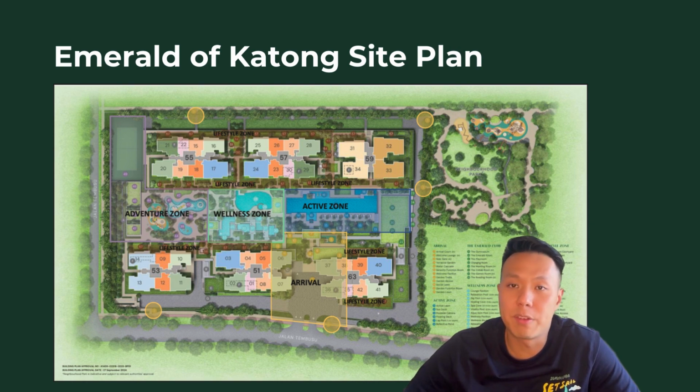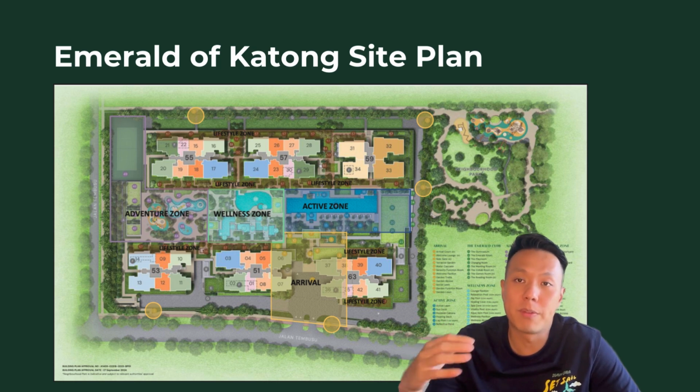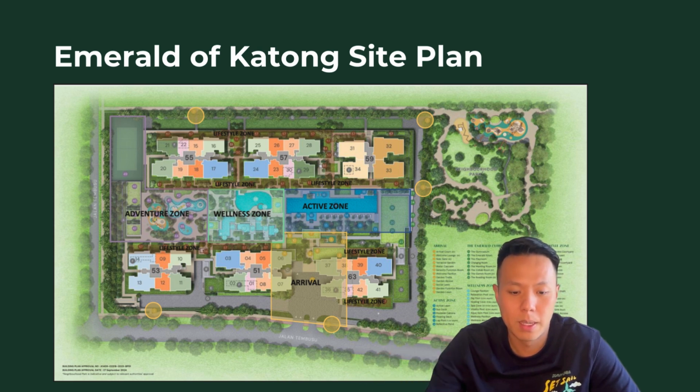They have been split into various zones such as the adventure, wellness, active, and lifestyle zones. So from the left to the right, the adventure zone is where you'll find the tennis court, gourmet pavilion, wading and splash pool. The wellness zone in the middle will feature a lounge pavilion, a relaxation pool, and a spa deck. And the active zone on the right includes the sun deck and the lap pool. Along these zones are also what the developers have termed the lifestyle zones, so they have set aside spaces for stargazing, for reading, and a swing.